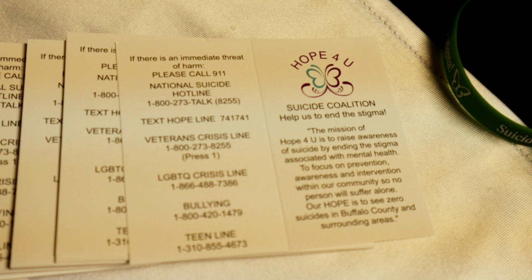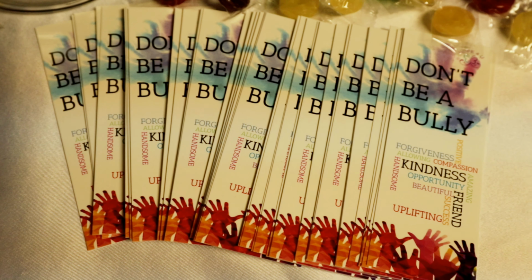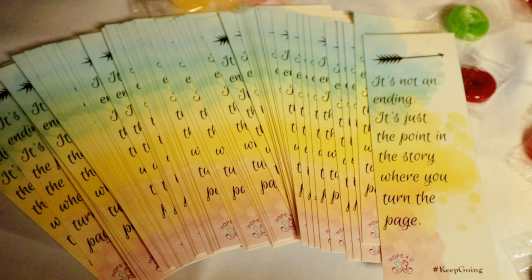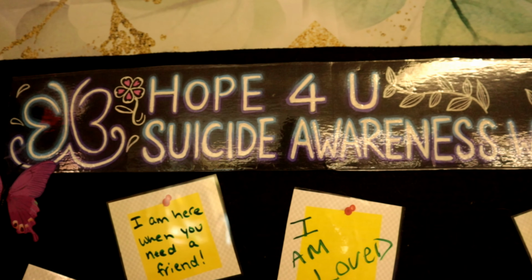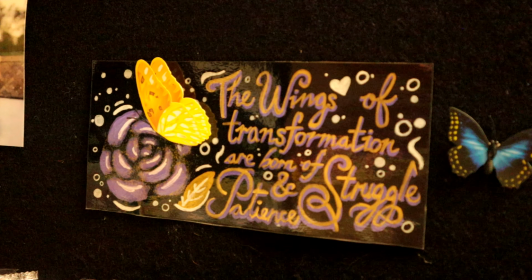Other than the hearts, you can see Hope For You name cards and some booklets. I feel it is very important to spread the message out. It is okay to ask for help, and that doesn't mean you are weak. It only means you're wise. On the board, you can find my drawings and calligraphy work from last year.